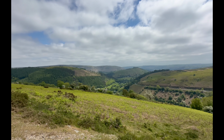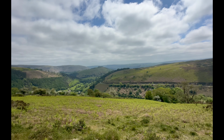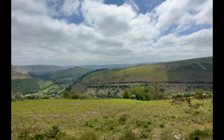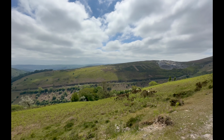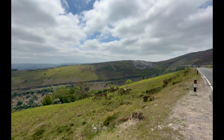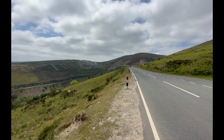There's also a cafe called the Ponderosa Cafe at the highest point of the Horseshoe Pass. You can go there for breakfast, dinner, lunch. It's up to you. Beautiful place. So we're just going to take a walk, have a look round, and show you the area.